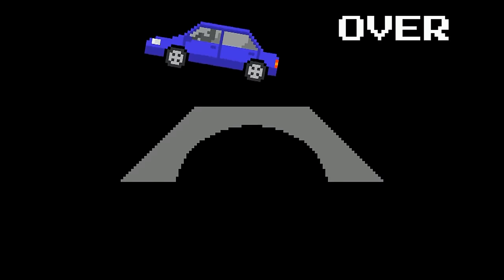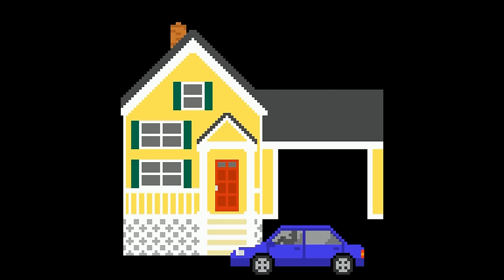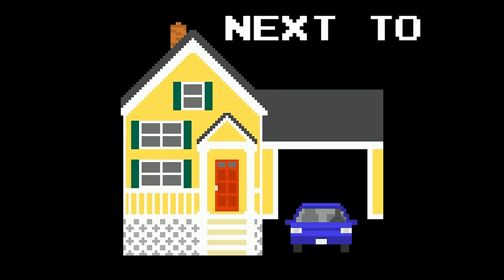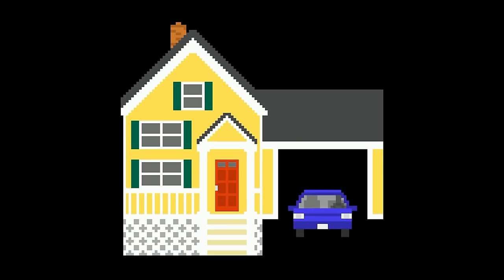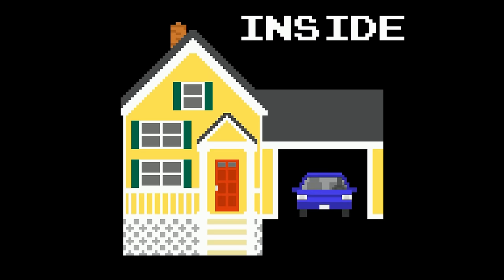Under. Over. Next to. The car is next to the house. Outside. The car is outside the garage. Inside. The car is inside the garage.